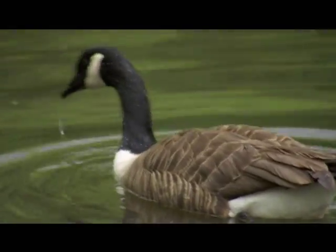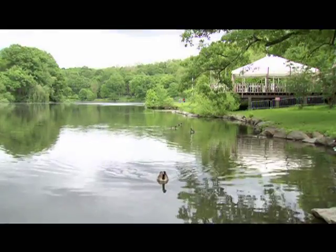I know one of the things that you're most passionate about is the new conservancy that has started here at the park. Tell us a little bit about that. I'm proud to wear my badge. There's so much that we can do in this park, and we aspire to be similar to the conservancy in Central Park. We're looking to make things better.